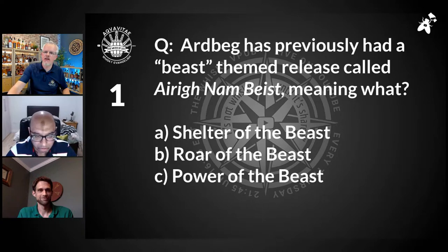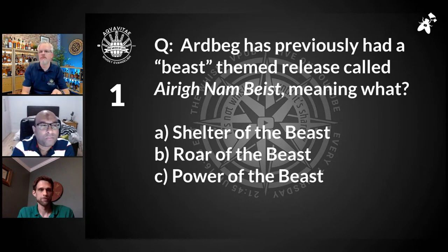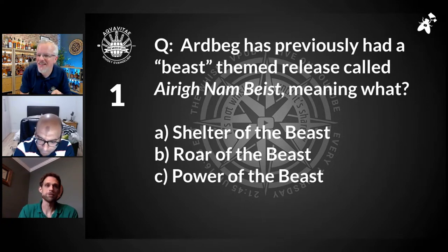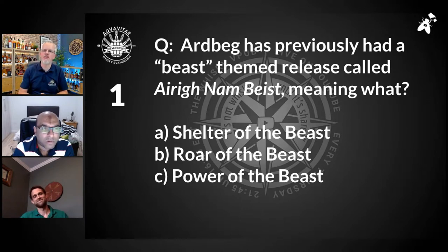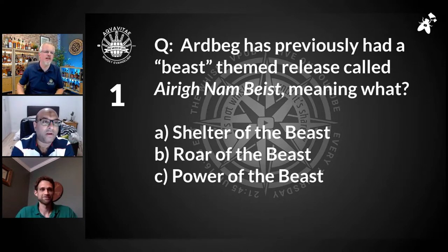As an aside, can either of you think of another beast-themed name in whiskey? Yep. Go ahead, Jonathan. Pete's Beast. Who? Pete's Beast, the independent bottling. Oh, really? Wow, I've never heard of that one. I was thinking about an independent bottler, though. I was thinking about Douglas Laing's Timorous Beastie, the Highland blended malt, remarkable regional malt, Timorous Beastie as well.